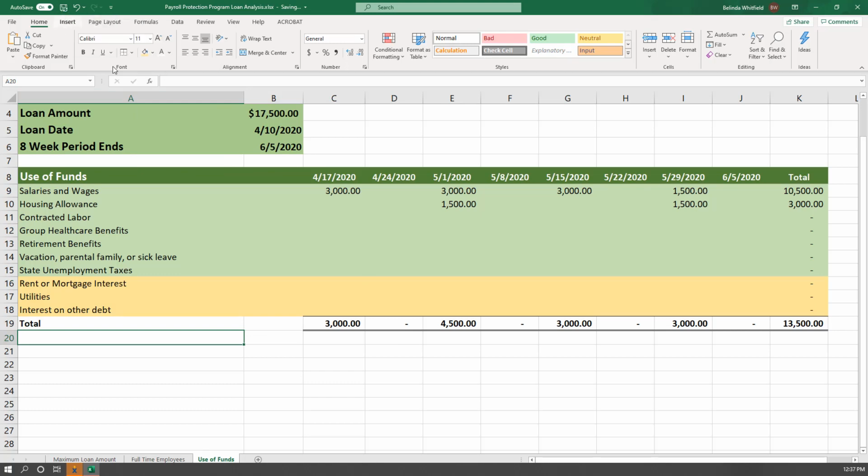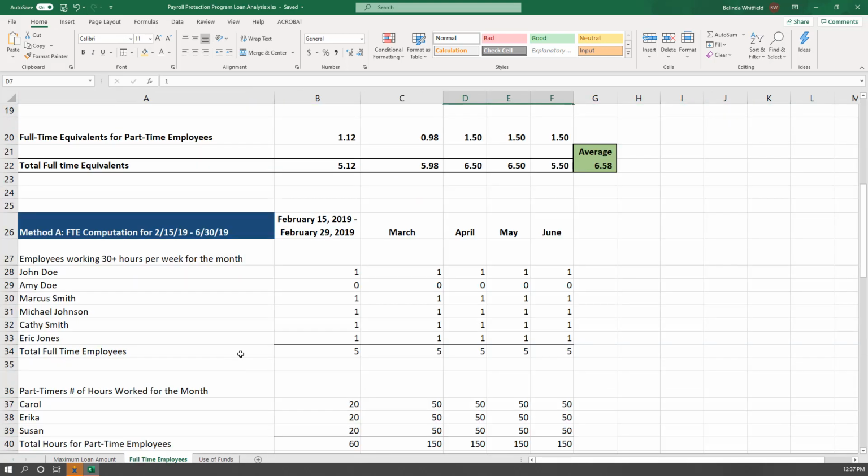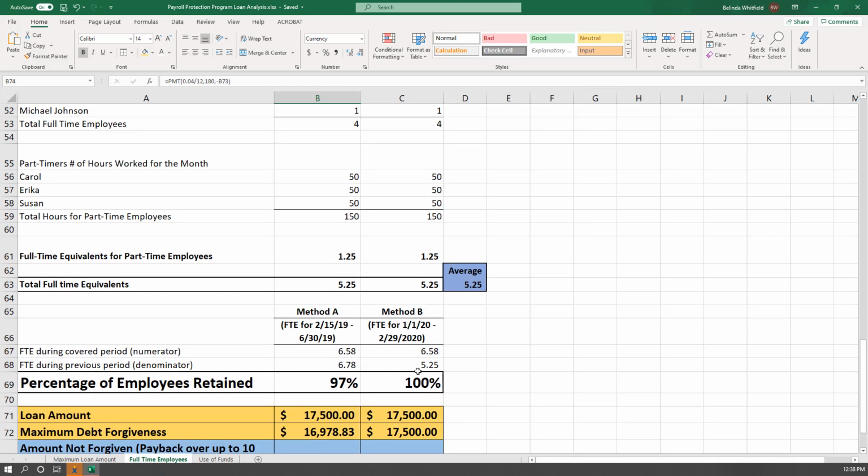So use this worksheet, again, to help you keep track of how you're actually using that money, and as I mentioned before, plan ahead as to how much will actually be forgiven, and also how low the monthly payments are going to be as you work through the process.